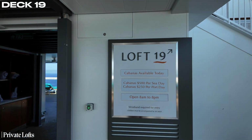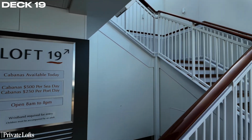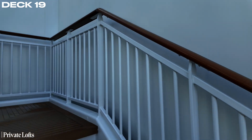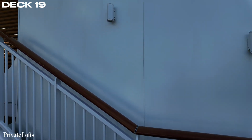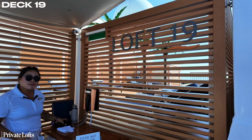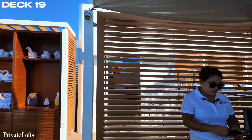All right, we've made it to the very top, deck 19. And this one is all about VIP energy. So first off, Loft 19 is Carnival's private retreat space for guests staying in select suites. And when I say it's exclusive, I mean it's invite-only exclusive. If you don't purchase this prior or don't have the suite that it comes with, I believe to do this for the week, and don't quote me on this price, it's like $5,000 for the week.